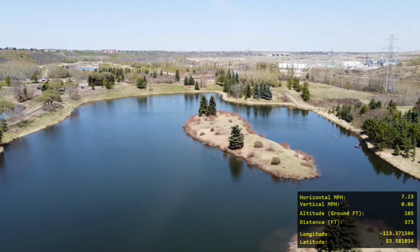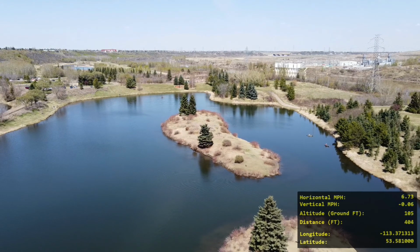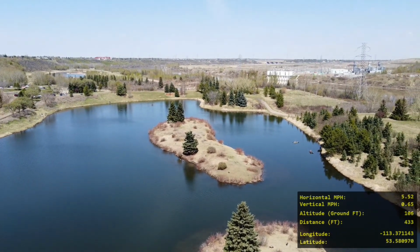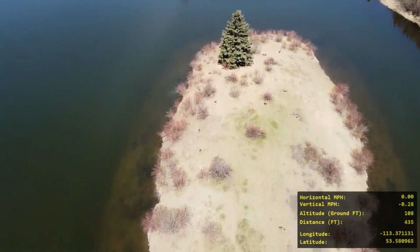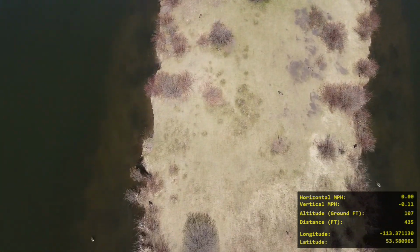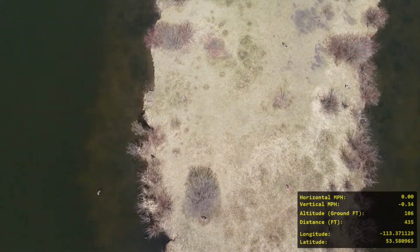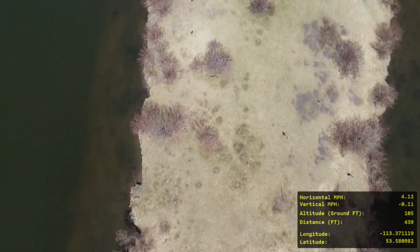So I think here I'm looking at the first island at the bottom, and I'm taking a look at all these tiny birds that you can see nested on the island. There you can see a couple ducks walking on the island. That is so cool. I really like that.